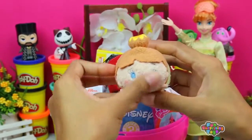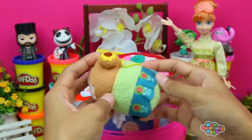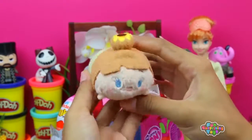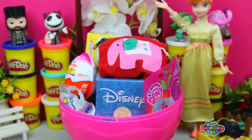We have Anna Tsum Tsum. She's so fluffy! And she's also wearing the great dress. She twirls around like a magical princess and has a sunflower in her hair. Bye, my dear! What else do we have?